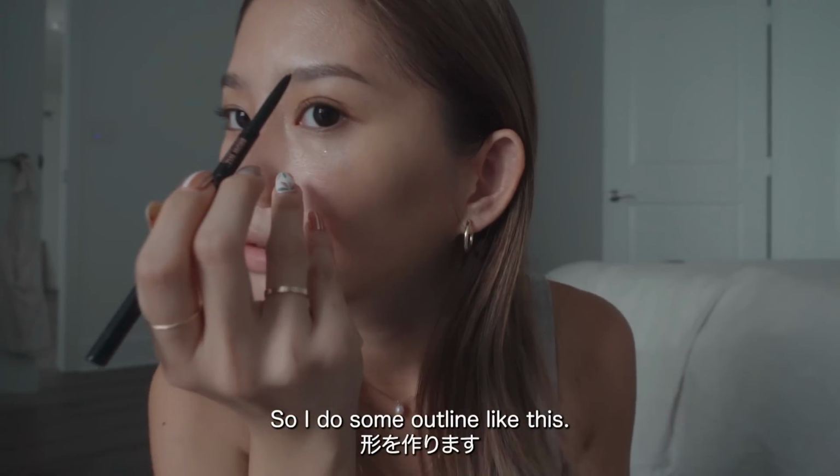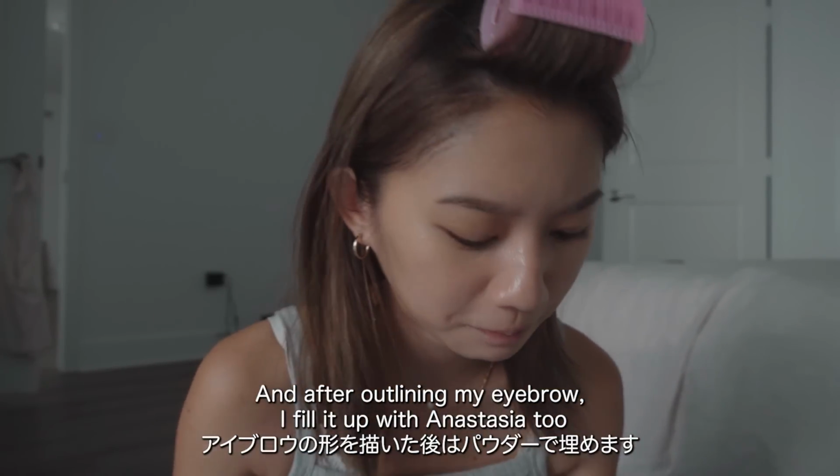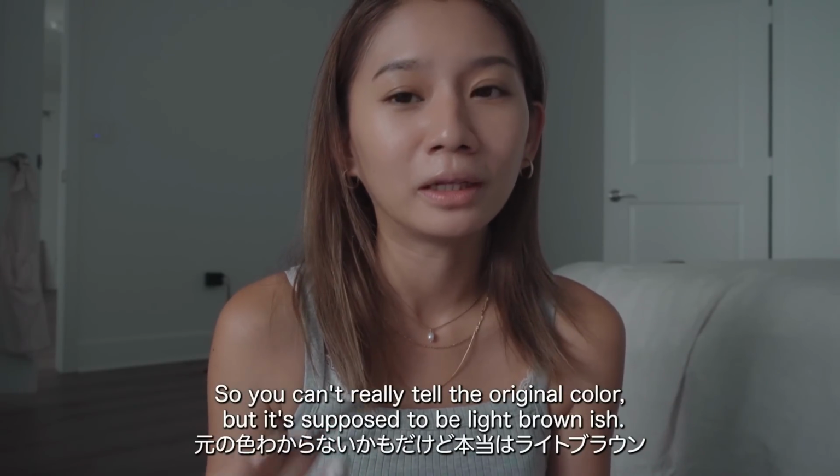So I do some outline like this. Okay. And after outlining my eyebrow, I fill it in. It's Anastasia too. I know I mixed it up so you can't really tell the original color, but it's supposed to be light brownish.